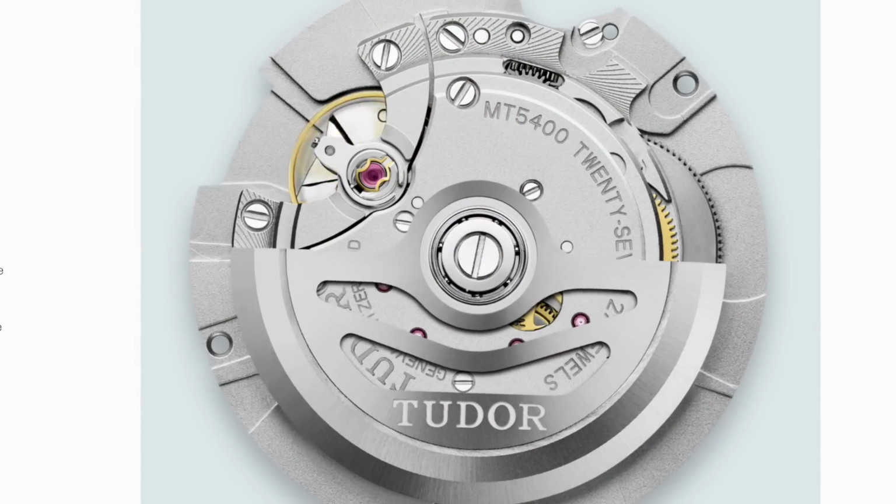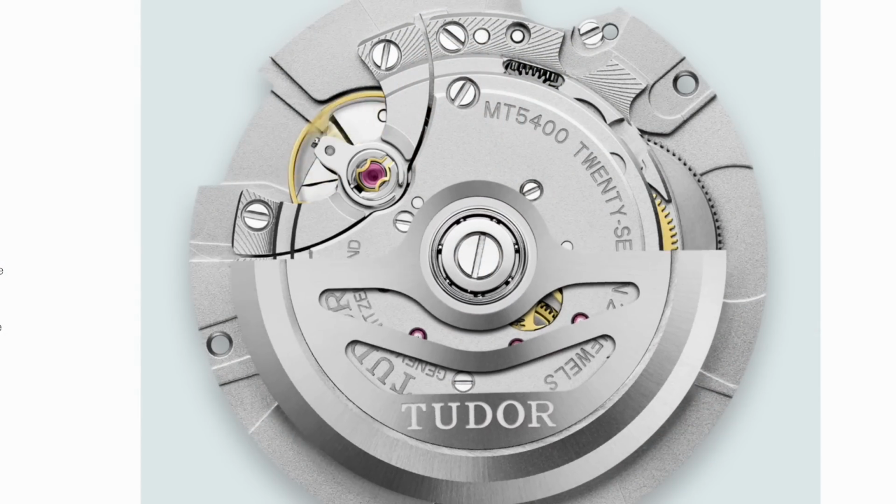Inside this watch beats the, let's have a look, what is it? It is the MT 5400 movement. It's a Tudor movement, and it's the same movement you will find in the Black Bay 58 models, which are made of gold and silver. So, you know, 70 hours of power reserve, and all the other usual things which come with that. It's COSC certified, so you can expect -2 to +4 seconds of accuracy per day. So very, very capable watch in every regard.